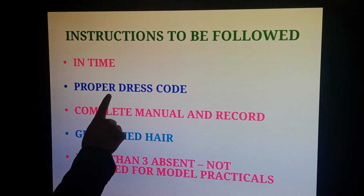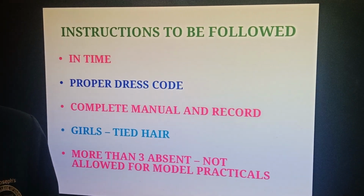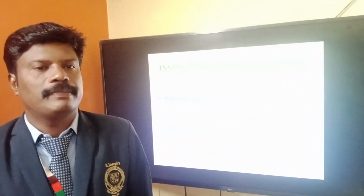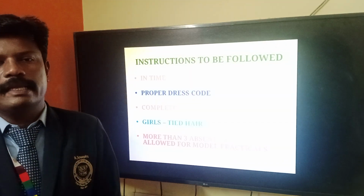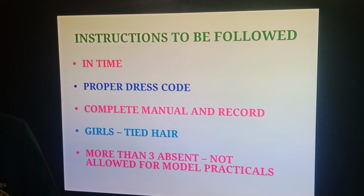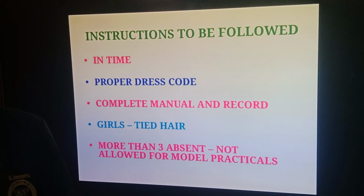Next, moving on to the second point, be in proper dress code. Please make sure you wear your white colored lab coat every time you enter the chemistry lab. It helps you stay safe, clean, and professional while working with chemicals and instruments. Wearing the lab coat is part of our lab routine, and everyone is expected to follow it.